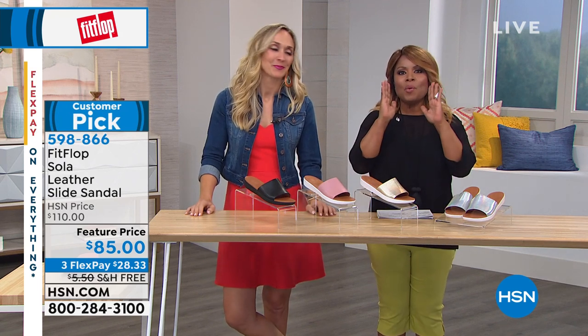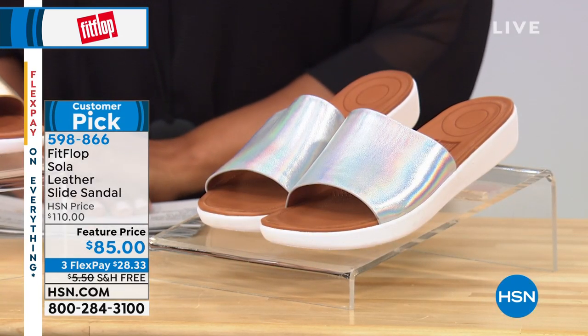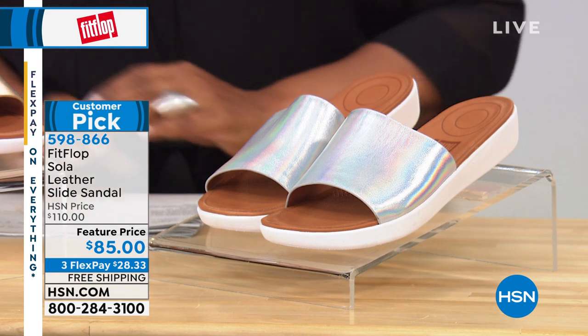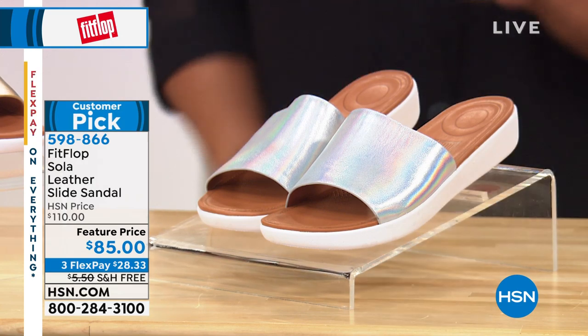Well, okay, so we're going to go right into our final shoe of the hour. And then next hour, we're going to be transitioning because award-winning chef, Chef Ming Tsai, is going to be joining us coming up next hour. So stay tuned for that. But this one is called Arsola. It's a leather slide, and this one is definitely a major departure from anything that we've shown you.